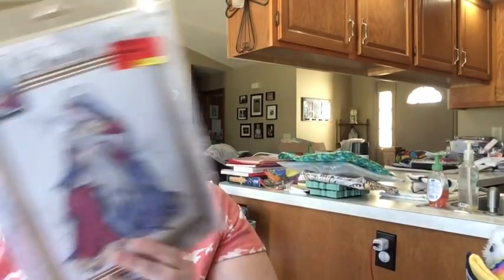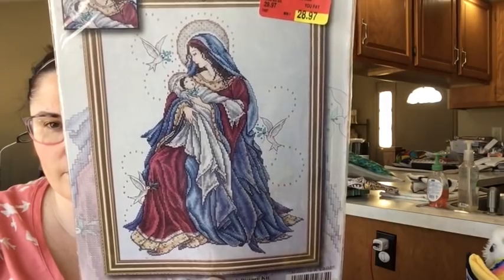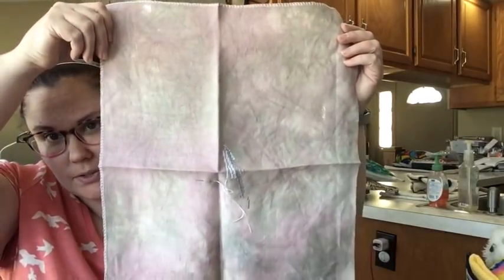This is a Design Works kit, Joan Elliott. Madonna and Child is the name of the pattern. I don't know if this was only released as a kit or if she released just the pattern. But I swapped out the fabric, and this is a piece of something. It's from Hand Dyed by Stephanie. This was another Mania start. Must have been 17 or 18, because I didn't do 19, yeah. So here's my small start.